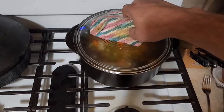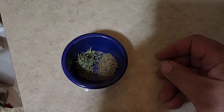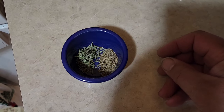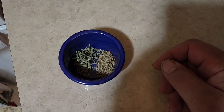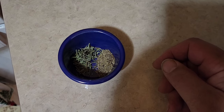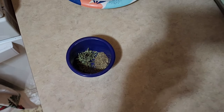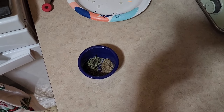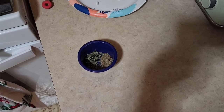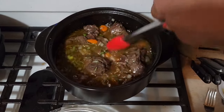Let's get some aromatics out of the cupboard. So for our aromatics, we've got about a teaspoon of dry thyme, which is always a good addition. If you've never used herbs before, put a teaspoon of your dry thyme in your soup. You're really going to enjoy that. And then we also added about a teaspoon of dry rosemary. And we'll get that in the pot. And all that hot liquid will wake those up. All right, we're going to bring this back up to a simmer.